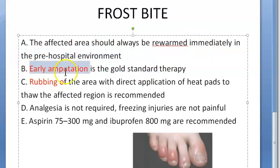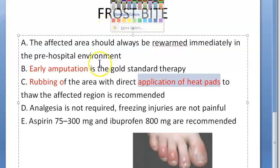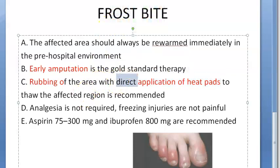What is that? Early amputation is gold standard therapy, not at all. You don't amputate something without trying to treat it, right? Rubbing of the area and application of heat pads. They are saying don't rub and don't apply direct heat. That's what they are saying in the treatment. So don't do this. Analgesia is not required, not at all. They need analgesia. Aspirin and ibuprofen are recommended.